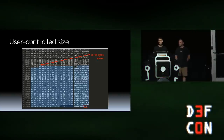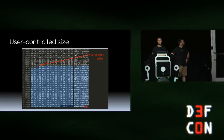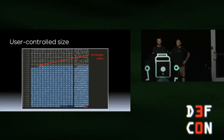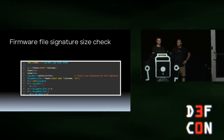So it's not doing it dynamically, parsing in byte by byte and determining a size mathematically. It's taking, in this case, what we call a user-controlled value here, because we can upload this file, and it's using that to calculate the size of, or to compare the size of, the file signature. So the next thing we did, of course, was go in and look at the code responsible for parsing this firmware file signature size check.